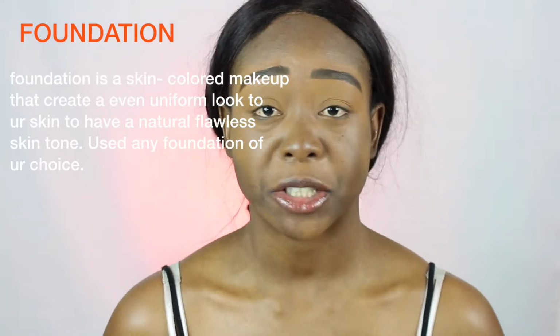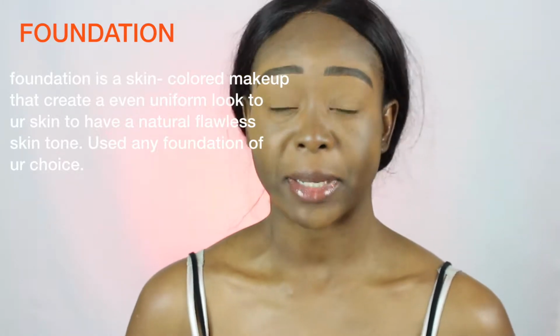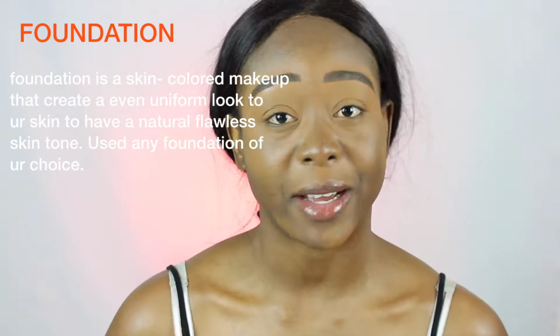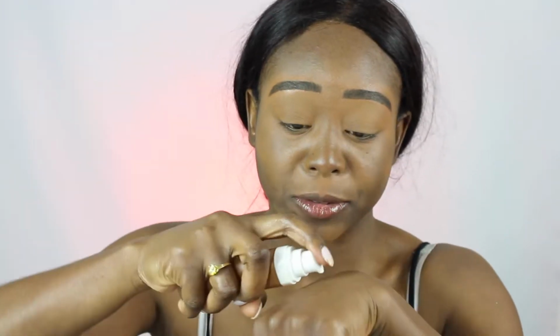Next, you're going to go ahead and use any foundation of your choice. You could use medium to full coverage, you could use full coverage, whatever foundation you have at home, go ahead and use it. I will be using my Fenty, and I am in the shade 420, and you could go ahead and shake it up. And this foundation is medium to full. I love how this foundation feels on my skin. It's like I have nothing on, and I love it so much. So go ahead and use any foundation of your choice.